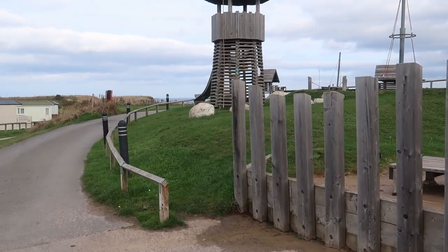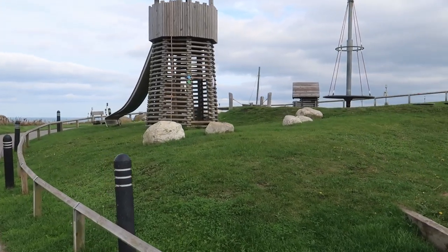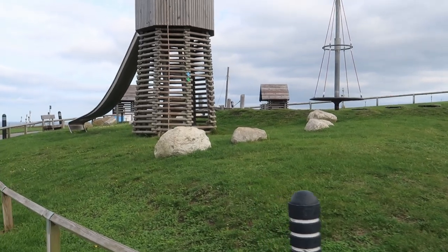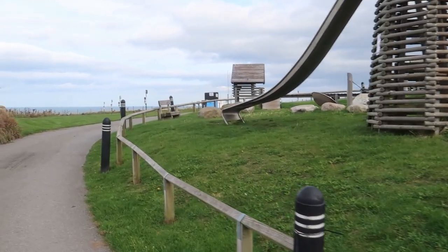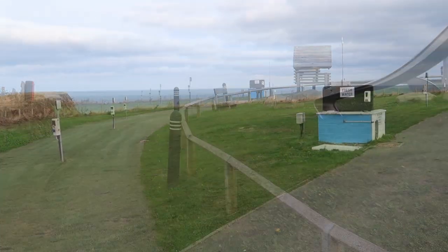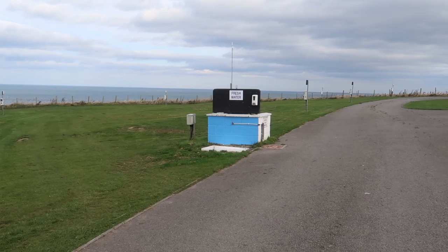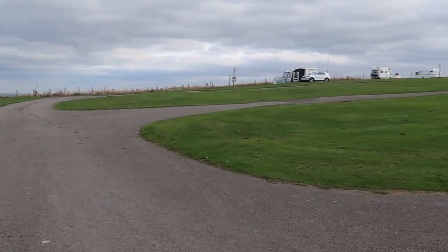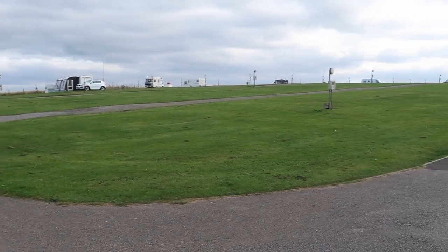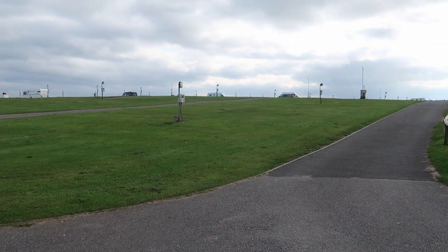And this is between the park homes, the static caravans, and the camping field. A touring field is just up this hill and round to the right. As you'll see from this view, there are a number of these freshwater stations around this field. It's a very large field, stretches right up the hill and beyond. And there are a number of those freshwater stations around.